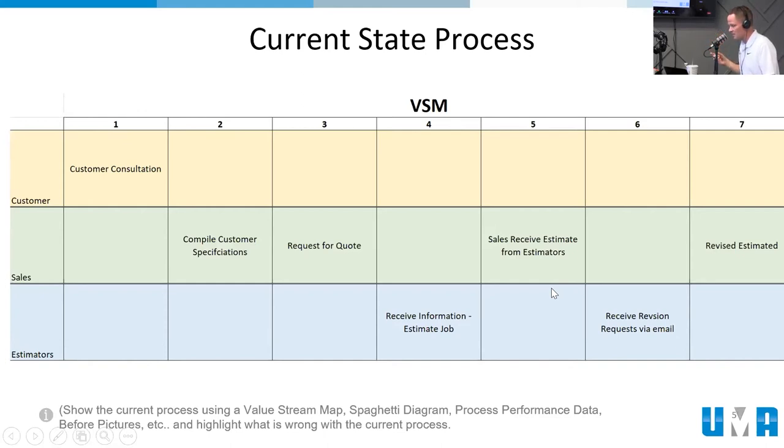What you'll notice here is that the process goes from the customer to sales, from sales to the estimators, and then it bounces back and forth. Anytime there's a handoff between one group and another in a process, guess what can happen? Mistakes, right? Errors. Information not getting passed off correctly. We talked in a previous session about the telephone game where you start off with knowing what you want. By the time it gets passed three rows down, you have something entirely different. So there's lots of gaps and places where information could either get lost or not be collected in this process. Next slide.